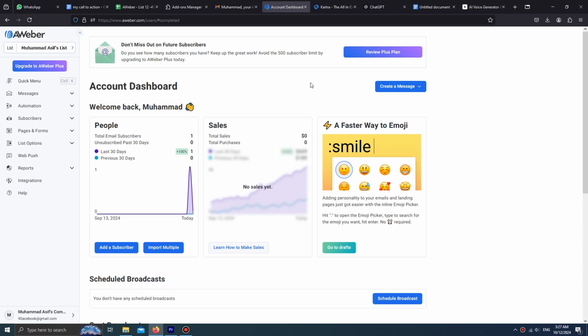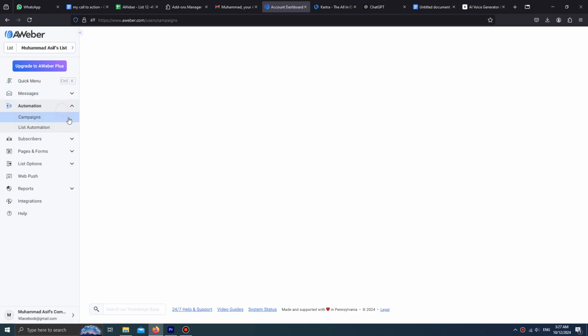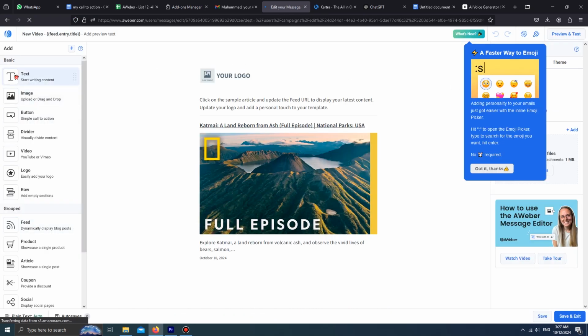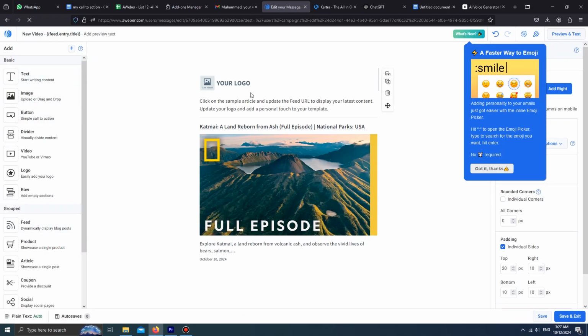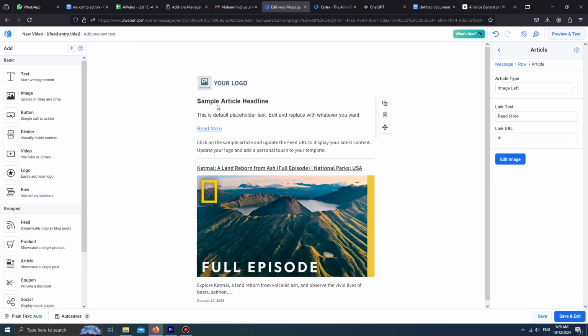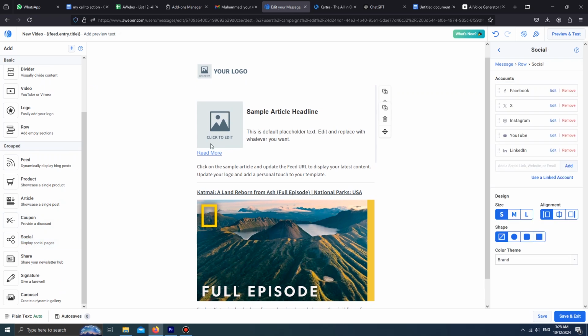Let's start with AWeber. AWeber has been a trusted name in the email marketing industry for many years, offering a straightforward solution primarily aimed at small businesses, bloggers, and entrepreneurs. One of AWeber's main strengths is its simplicity. It provides an easy-to-use drag-and-drop email builder, a wide selection of email templates, and automation features that allow you to create campaigns without any technical hassle.